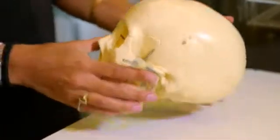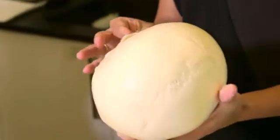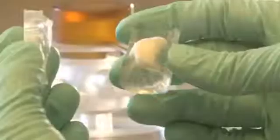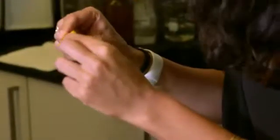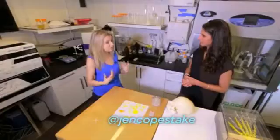EpiBone is currently testing its product on cheekbones in research pigs, but with FDA approval, bones could be implanted in clinical trials on humans in the next couple of years and commercially available within 6 or 7 years. The focus now is on smaller bones used in facial reconstruction, but could one day move to larger, more complicated bones. Could you actually grow bones if somebody lost a limb?